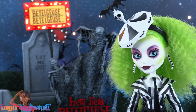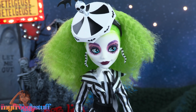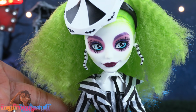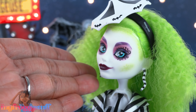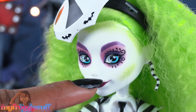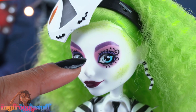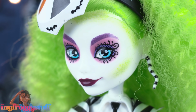Now BeetleJuice, the ghost with the most, is up next. This doll has bright green hair. It's crimped and stops at about her waist in the back. This doll has white skin and painted green details around the hairline and on the cheeks. She has a soft purple eye makeup going all the way around the eye, curly eyelashes, a slightly darker purple on the lid, purple eyebrows. If you look closely, you can see individual hairs on the eyebrows.